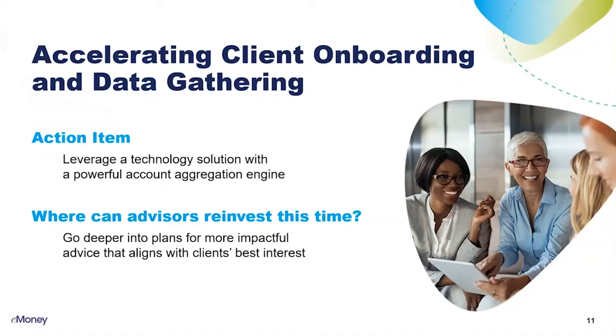So we are really aligning advisors more closely with the client's best interest, and also improving not just the quality of advice, but the quantity as well, which definitely flows all the way through to the end client experience. And hopefully that leads to higher client satisfaction as well as higher retention and hopefully increased referrals.